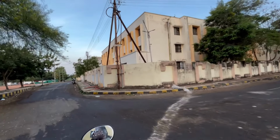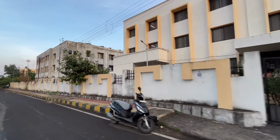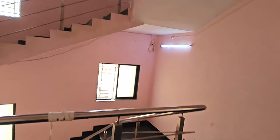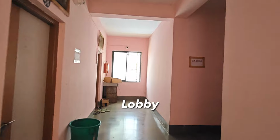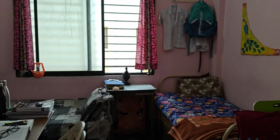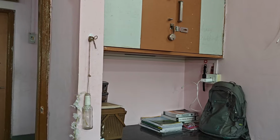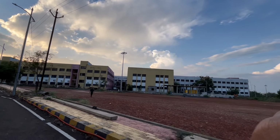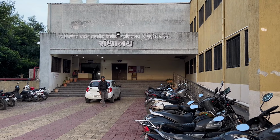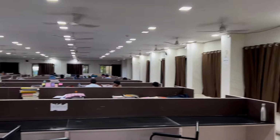We'll head towards the library now. This right here is the girls' hostel. I'll add photos and videos of the girls' hostel later. This is our library. There are both UG and PG sections inside. So this is how the library looks. This is the UG section, and on this side is the PG section.